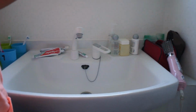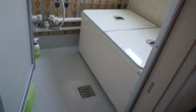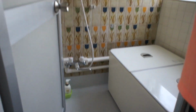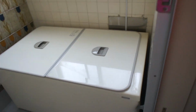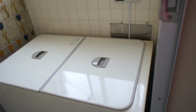This is the bathroom. Now, as you can tell, this bathroom is very special, since it has a shower right next to it. And the Japanese showers, it's kind of like a locker room, you know? It's like the shower, and then there's like a little bath thing that you're supposed to go in after you take a shower, so it doesn't get the bath dirty. So now let's explore the other rooms.